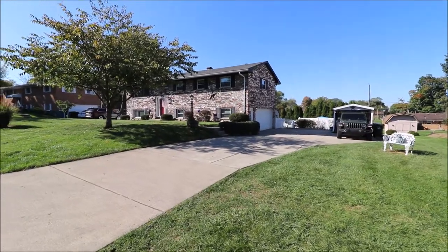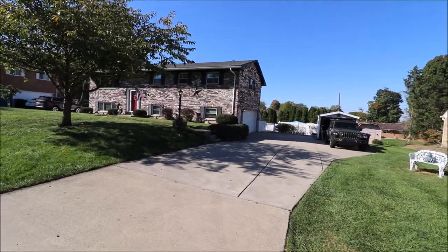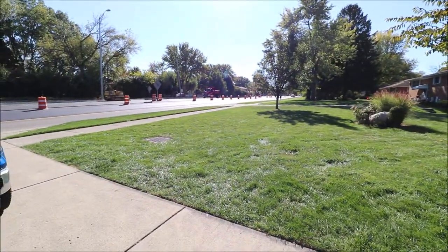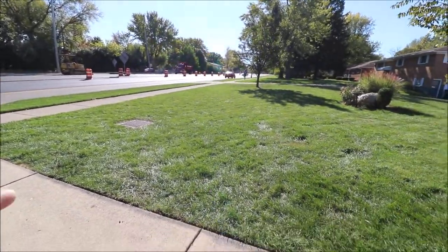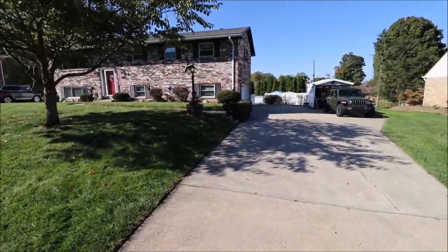Hello and welcome to 2695 County Line Road, Kettering, Ohio. Here I'm out in the driveway walking to the front of this home. And this is on County Line, and you'll see that there is some construction going on here. They're expanding and going to put a bike path right here, but there is nothing going to be taken from the front of this yard, just so you're aware.